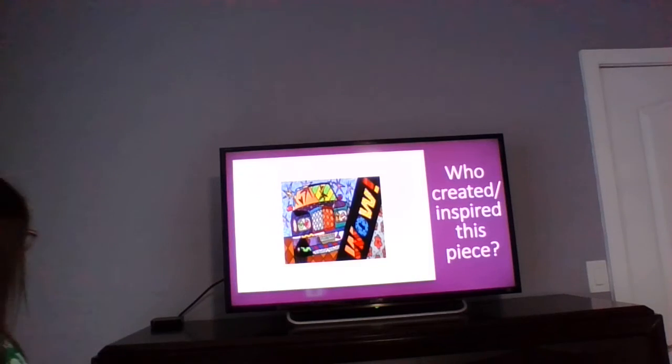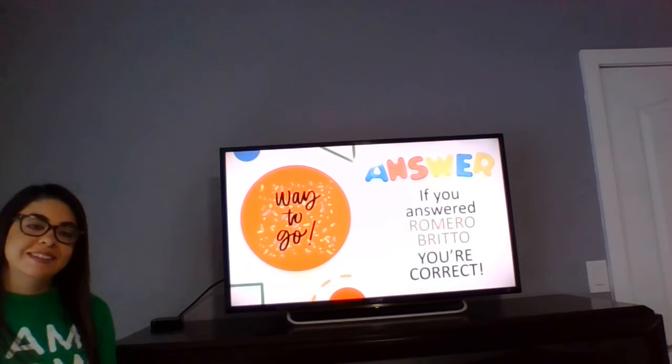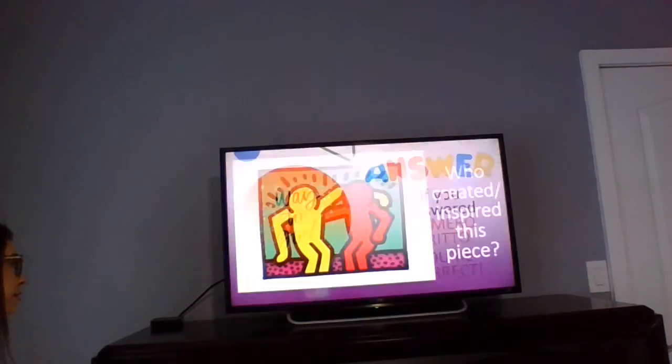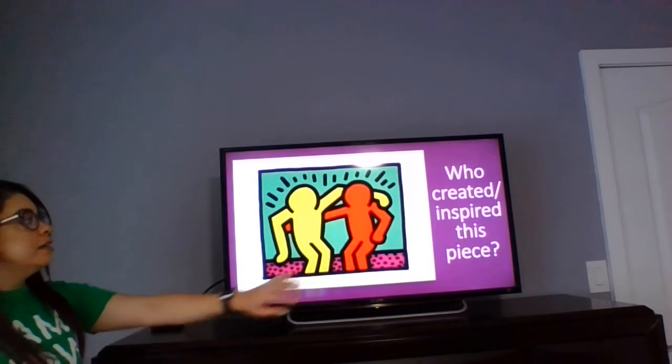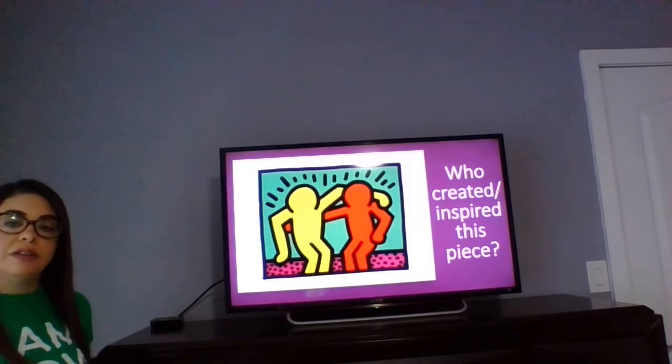Alright, let's check our answer. If you answered Romero Britto, you're correct. Okay, let's take a look at this one. So, who created or inspired this piece? Take a minute and then we'll reveal the answer.